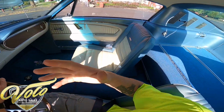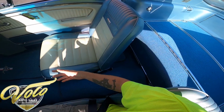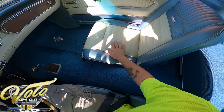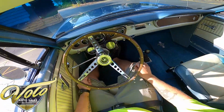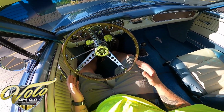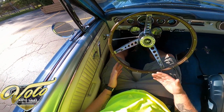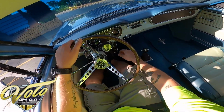Looking at the interior, this is gorgeous. It looks brand new, like I just hopped back into 1965. The seats look impeccable. The dash is in excellent shape. I love this cluster up here, the originality of it all. I just can't say enough nice stuff about this car. Let's go ahead and start her up.